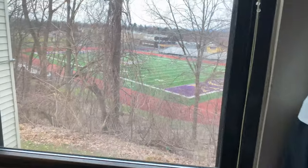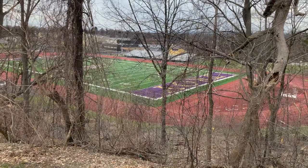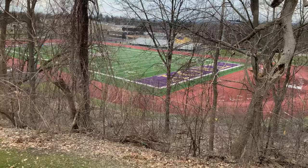Yeah, this is also the view of the track. So whenever they have a meet, I just watch. I know on Wednesday I saw some of the 200, which was pretty fun. But yeah, this is my room. That's pretty much the video.